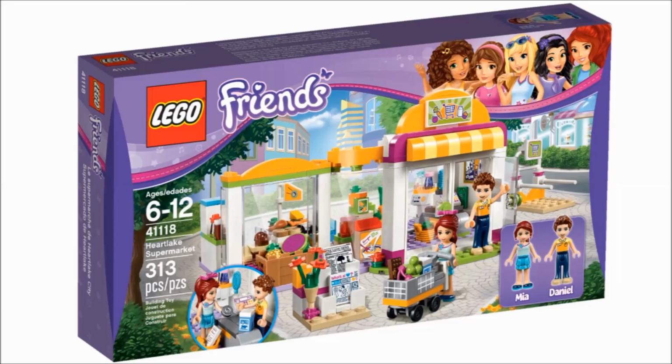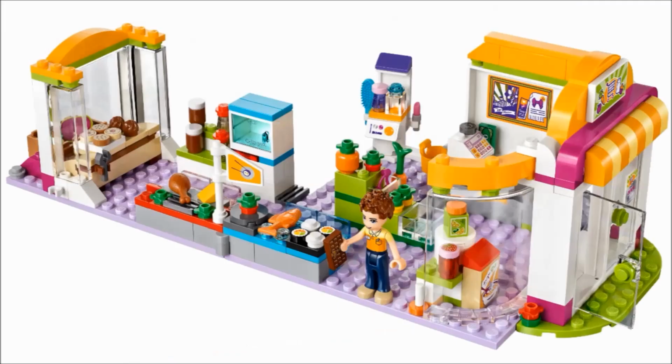So number 14 is the LEGO Friends Supermarket. This spot was originally held by Livi's Popstar House, but the more I looked at that, the interior of it is pretty disappointing, and it's like a weaker version of Stephanie's Beach House, but more expensive. This set, on the other hand, has a great interior, great pieces. I love the chocolate bar, the sushi, the watermelon, and it's just overall a really awesome set more and more the more that I look at it.